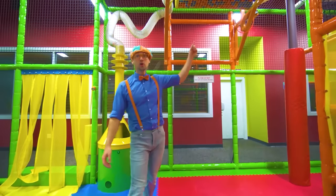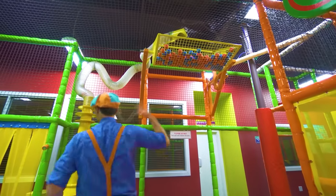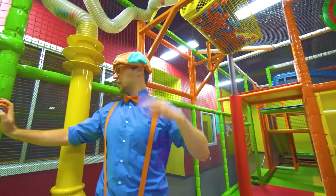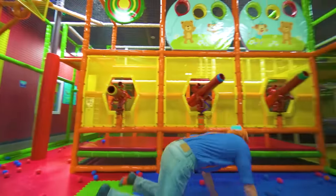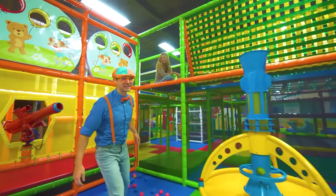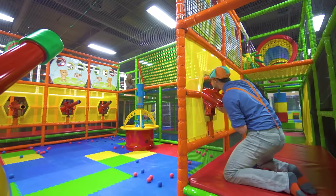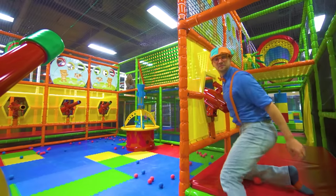Balls. Look! Oh, do you see that? There's so many balls up there. I know what to do. Look! Hey, over here! Okay, this button is gonna dump all the balls down. Ready? 3, 2, 1! Whoa! Oh, that was silly! Hey, Blippi, I bet you can't hit me. I bet you I can! Guess you won this time.